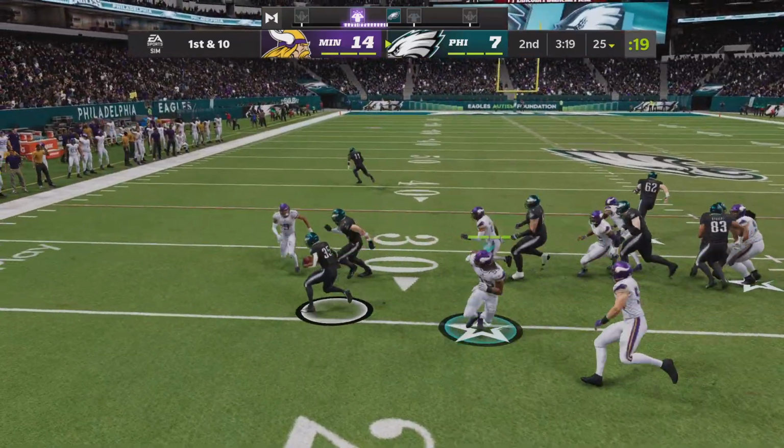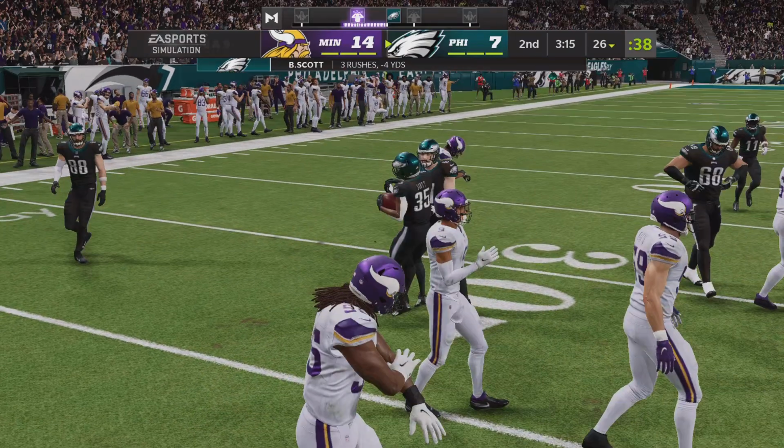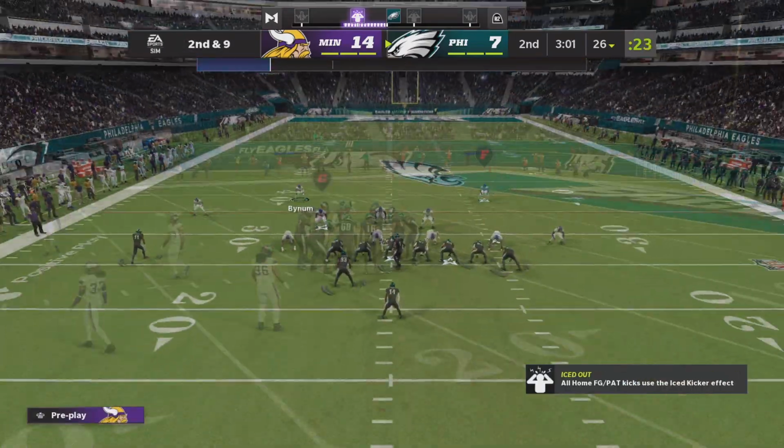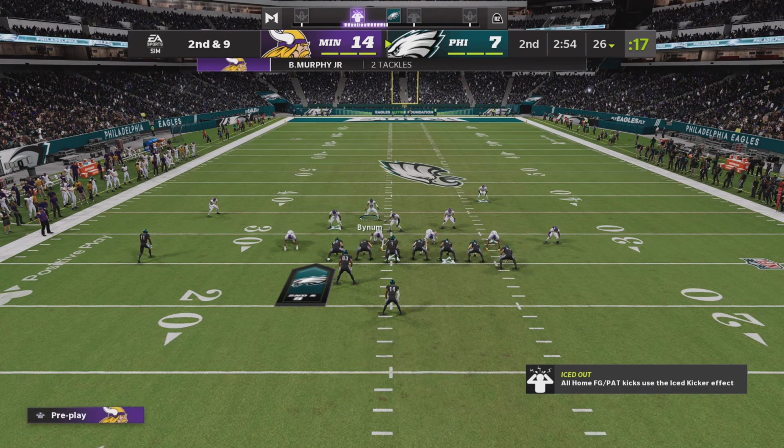On first down, it's Scott. And not much to speak of. Call it a 1-yard gain up to the 26. The last play got just a yard. Here's 2nd and 9 from the 26.